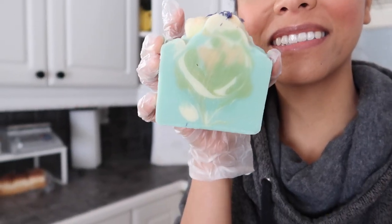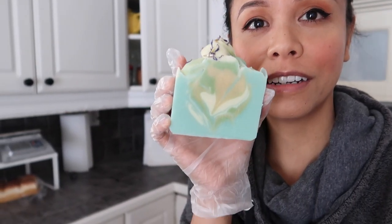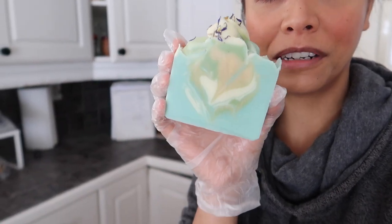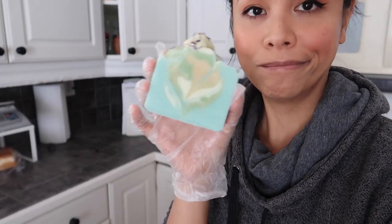How beautiful. I just really love this blue color. And this is azure blue from Windy Point. And look how gorgeous that translates into your soap. I'm really gonna miss this soap. It's so, so beautiful and so eye-catching. But yeah, kind of sad.